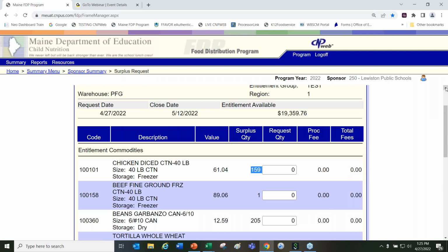Can we still order if we have not submitted our application yet? No. That was cut off last Friday. You had to have them in and they had to be approved. If you didn't get them in by Friday, you are not going to get any commodities for summer this year.